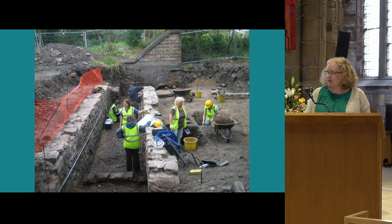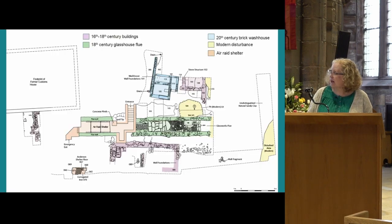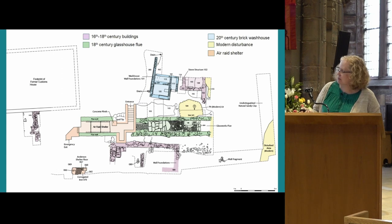So the discovery of this flue is considered to be of national importance and provides the earliest surviving remains of glass manufacture in Scotland, demonstrating that Preston Grange was a highly significant industrial centre. The much larger above ground structure which contained the flue had been demolished by the later pottery. So we'll come back to the other buildings, but here's the excavation plan.